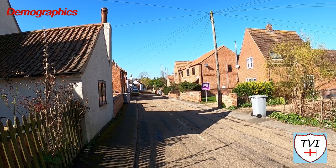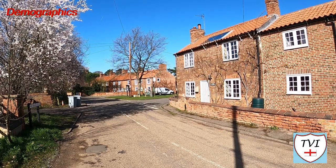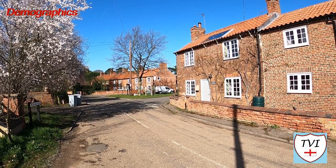Housing-wise, it hasn't really had many new builds of late either. The village core has been much unchanged over recent decades. South Clifton's average house price, according to data from the last 12 months, stands at £330,000.